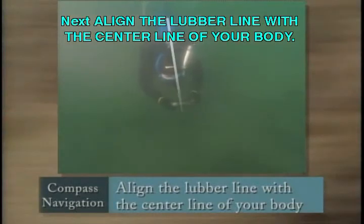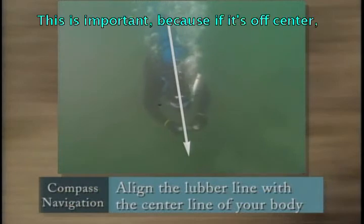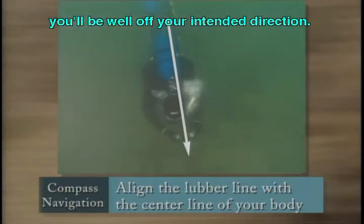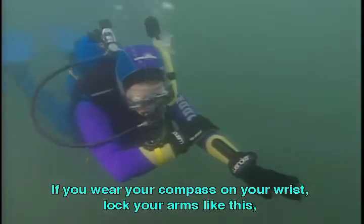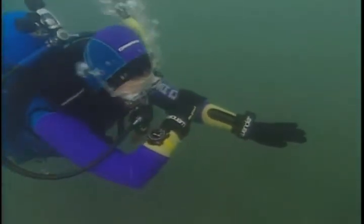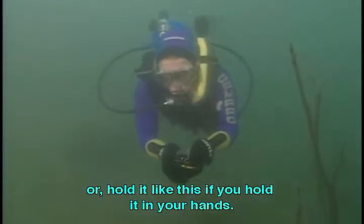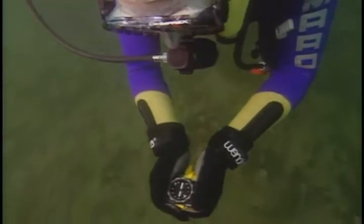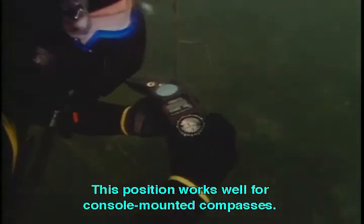Next, align the lubber line with the center line of your body. Keep it aligned as you swim. This is important because if it's off-center, you'll be well off your intended direction. If you wear your compass on your wrist, lock your arms like this. Or hold it like this if you hold it in your hands. This position works well for console-mounted compasses.